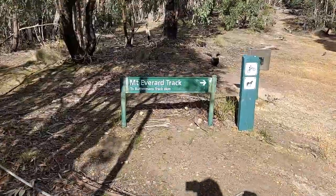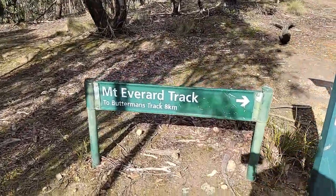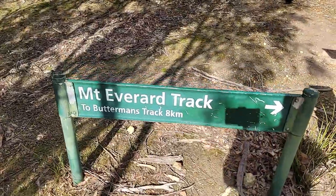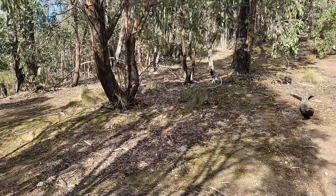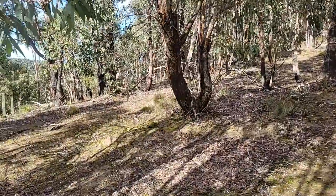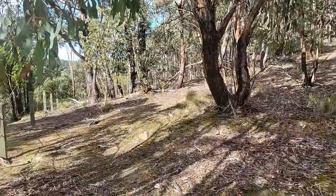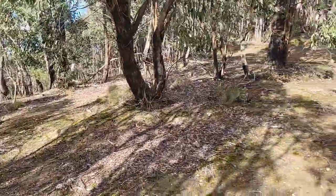So here we are, Mount Everett track. 8 kilometers. So it's a nice, so this is a Humevale formation. And this track goes all the way that way, so you can actually follow it forever, pretty much.